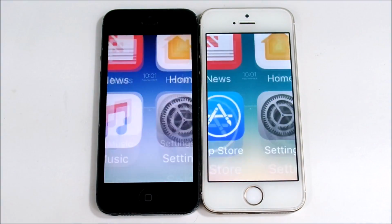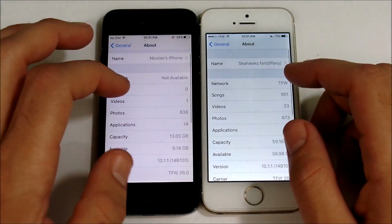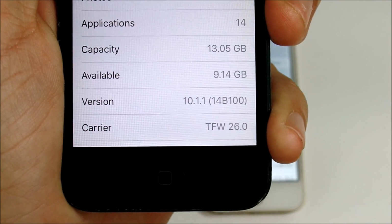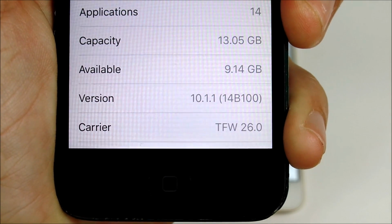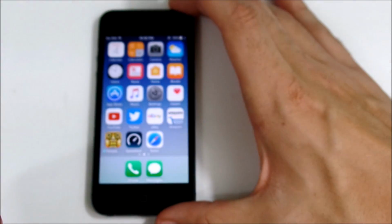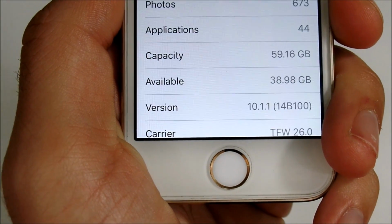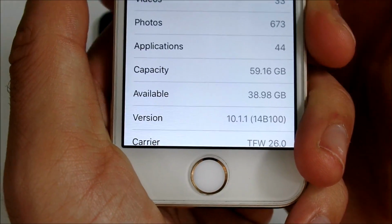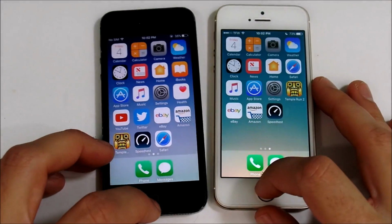So I'm going to turn that off and show you that both of these devices are in fact running iOS 10.1.1. So let's give it a little confirm action here on the iPhone 5, and you can see 10.1.1, 14B100. Nice stuff over there on the iPhone 5. 4-year-old phone, still got the latest software. Pretty nice stuff. Thank you, Apple. 10.1.1, 14B100 here for our iPhone 5S on the right.